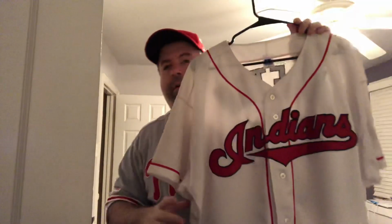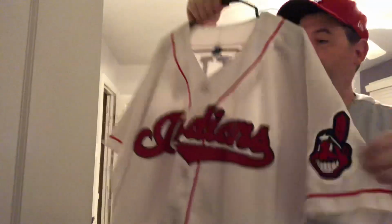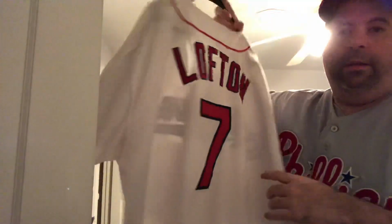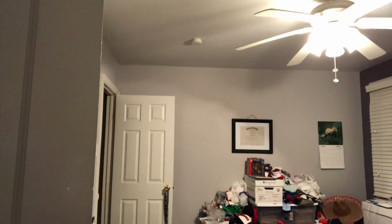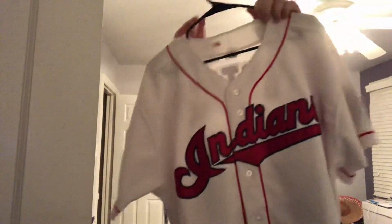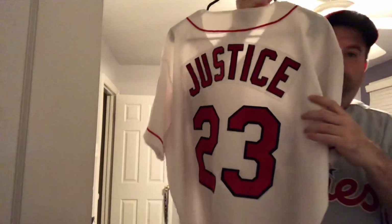This one I just got in the mail today. Cleveland Indians. This is a home Cleveland jersey for Kenny Lofton. This was another recent pickup. Home Cleveland Indians, yet again with the Chief Wahoo patch, for David Justice.